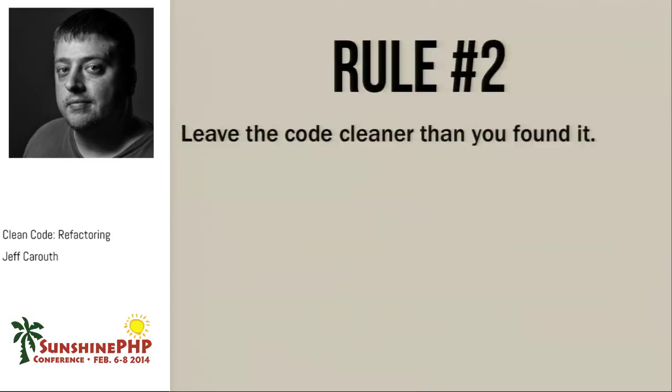The second rule of clean code is leave the code cleaner than you found it. This is a big one that a lot of people skip. They're working on something and they say, oh, I'm solving the problem. They solve the problem. They don't fix any code around it. They don't fix any methods that it interacts with. They don't fix any problems that they see. They just look at it.